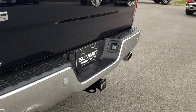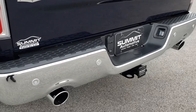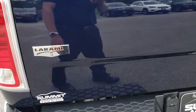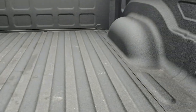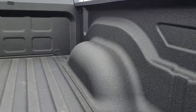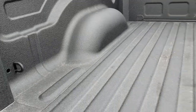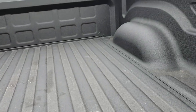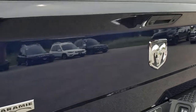Tailgate's extremely clean, has a full towing package which includes receiver hitch, 4-pin and 7-pin wiring, the backup sensors, dual rear exhaust. Has a spray-in bedliner. I believe that is a factory spray-in bedliner. No dents or dings in the bed. Has the locking tailgate, the backup camera.